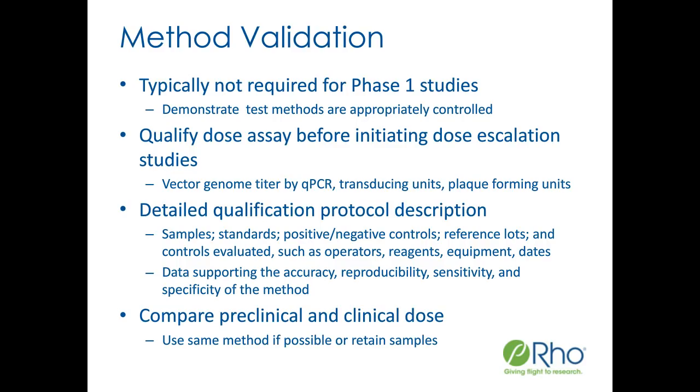But one of the real important take-homes is making sure that you have the ability to compare your preclinical and clinical material in case there are any changes in your process or methods. So you either have the same method, or hopefully you retain some material so that you can make sure that there's no critical changes between that material, so that you're able to bridge your non-clin to clinical. And obviously you'll need stability data.